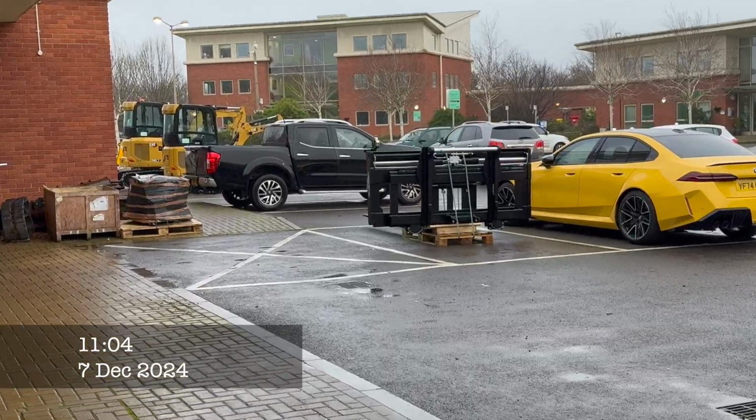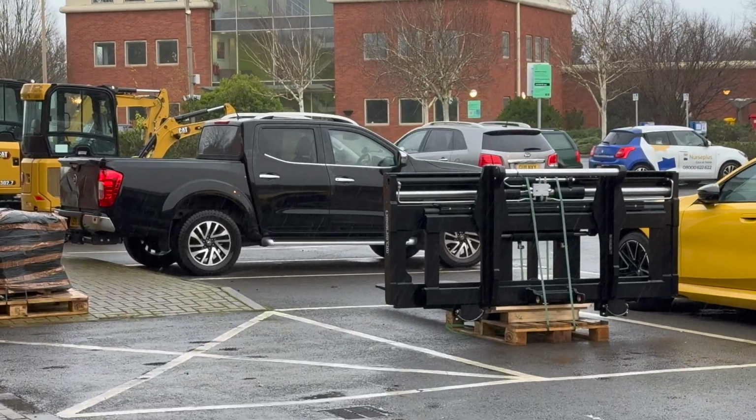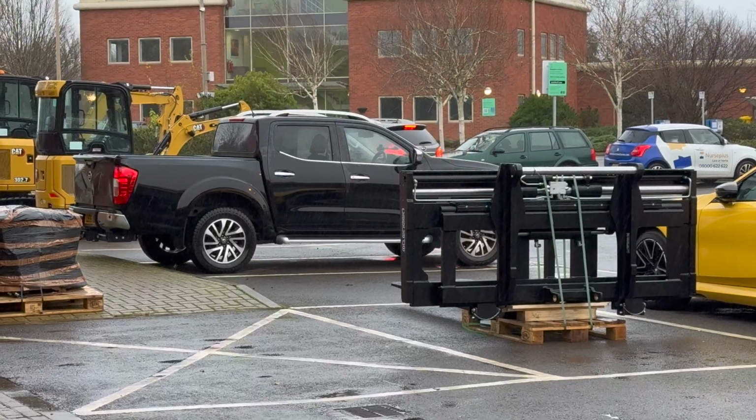Right, that's the Sorento gone to a new owner. He was very, very happy. I'd say slightly surprised by the flowers, but he's going to take them home for his wife. He's got an expanding family, needed a 7-seater, and the Sorento is perfect. So now, next up is this.